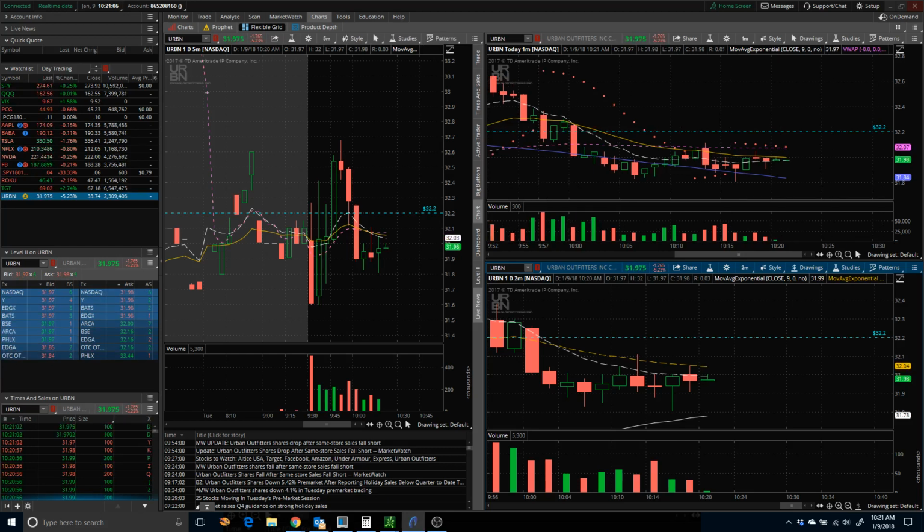Two really nice, picture perfect gap fade setups. So these are two good charts to study for that. Even though Target didn't make that clean downward move, the point of it is that first 5-minute candle, right? That's what indicates that a gap fade is occurring. This is still a gap fade, right? It just hasn't made that big move yet, which it still very well could.